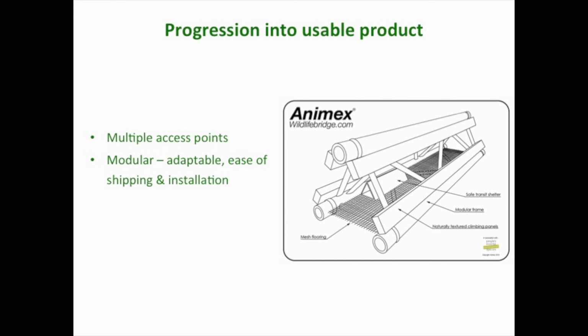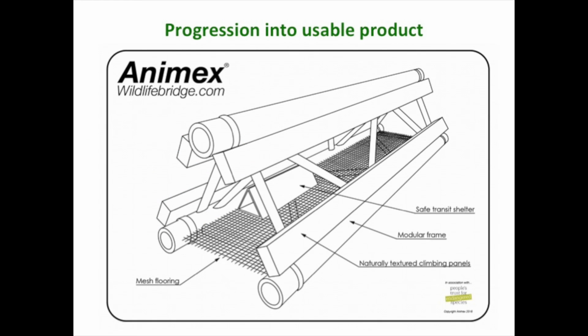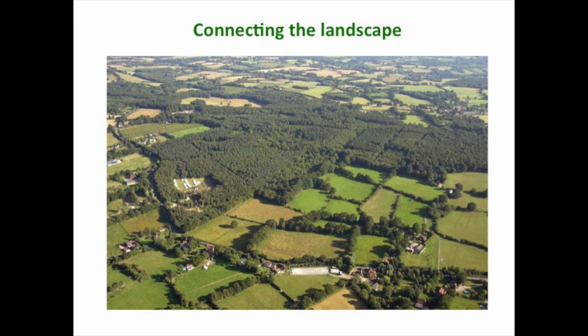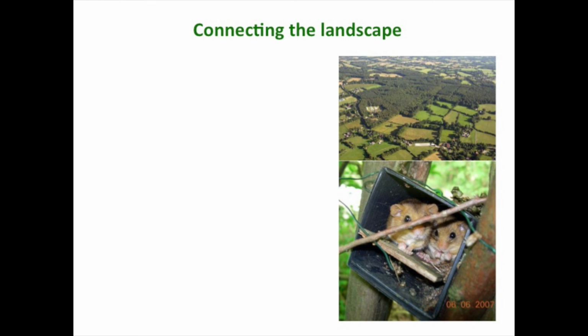The structure is modular, allowing for it to be bespoke and adaptable to each situation. The bridge structure also comes with a lifetime guarantee, requiring very little ongoing maintenance, further reducing project costs. The bridge is extremely cost-effective and provides a cheaper and proven alternative to more costly and potentially ineffective alternatives for arboreal species.